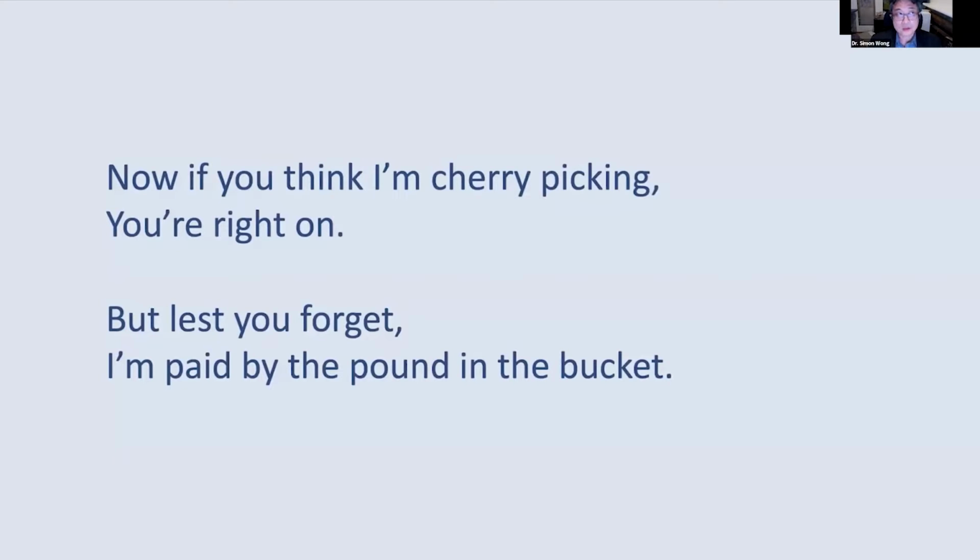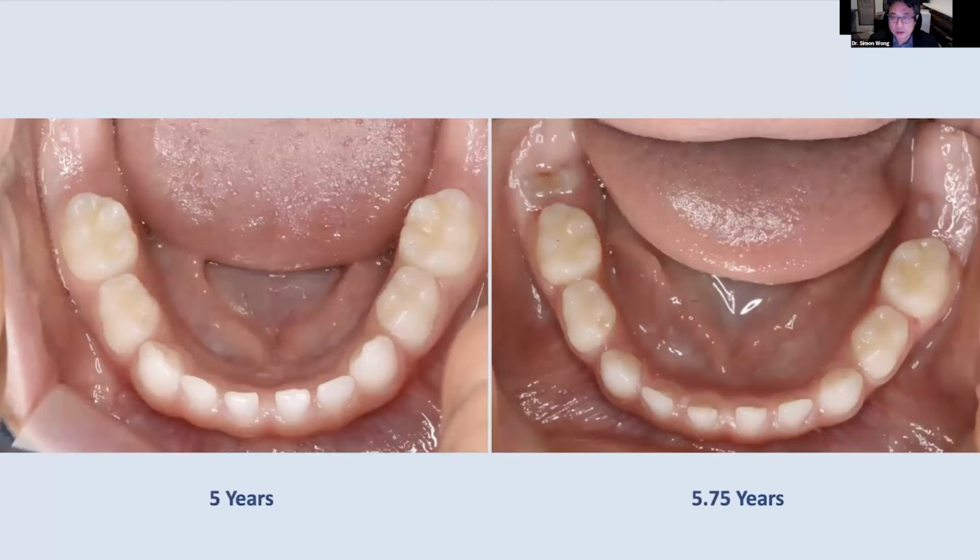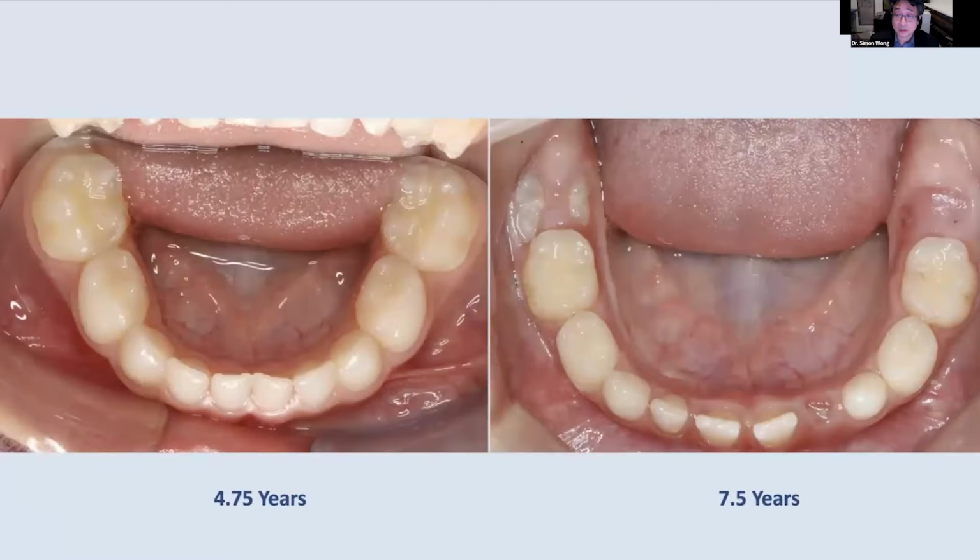We need to highlight what is possible when we use knowledge and smart mechanics. We have the potential in a young child to create enormous change, permanent change, change that is extensive in the vertical dimensions of the entire mandible.